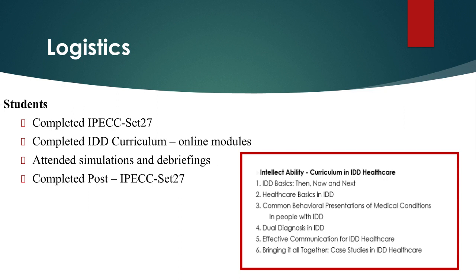The other thing I want to say about the students is that the nurse practitioner students got credit for this day. They got project hours, up to 10 project hours. The dentistry and pharmacy students substituted a clinical day to come to this project.